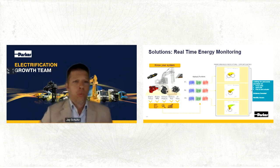So I want to talk about that a little bit more now. And first thing is, as I mentioned, know your system. Understand where it's coming from, where your power is going, and we do that through instrumentation and through the sensors that I mentioned in the prior slide. We want to monitor things like engine torque and engine RPM in your baseline system to make sure that you know what the diesel engine is providing, and the diesel system is providing to all of your different hydraulic systems, so you know where the opportunities are.